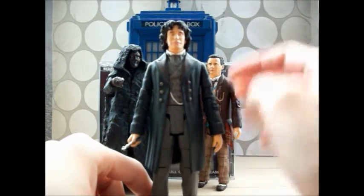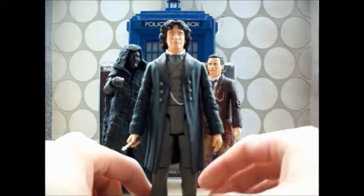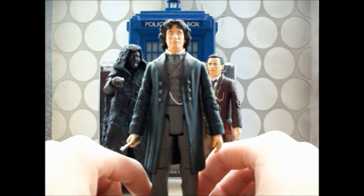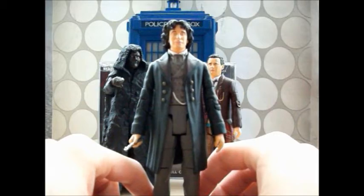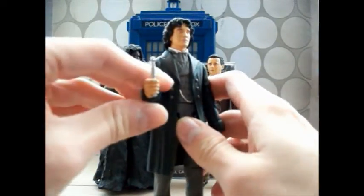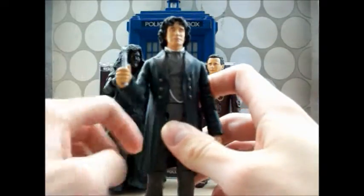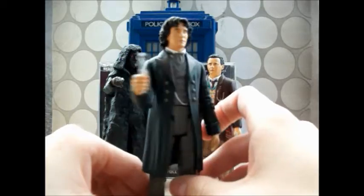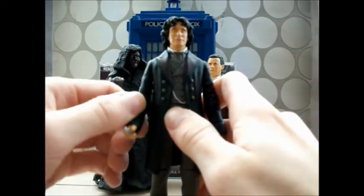Only other variant possible is the Dark Eyes variant, a variant I'm still hoping they do one day. But, who knows? We've had a real-time Colin Baker. Maybe we will get a Dark Eyes 8th Doctor one day if the line doesn't stop. Comes with a sonic screwdriver in the 11 Doctor set, completely silver. Should have a red tip, but it doesn't. But it still looks very, very nice in silver paint. But other than that, that's the 8th Doctor.